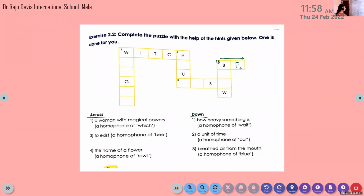Aradhya, unmute. Try the fourth one across. The name of a flower. The homophone of rows. R-O-W-S. Rose. Yeah, spelling? R-O-S-E. Four across. R-O-S-E. See the position. Otherwise, there are chances that we may go wrong. Okay? Very good, Aradhya.